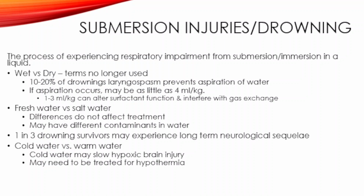So in 10 to 20% of drownings, the patient will have a laryngospasm, which will prevent aspiration of water. But if aspiration does occur, it may be very, very little. So as little as 1 to 3 milliliters per kilogram can actually alter that surfactant function and interfere with gas exchange. So on our 100 kilogram patient, which is 220 pounds, if they have 100 milliliters of fluid, that can severely alter that surfactant functioning, and then obviously interfere with gas exchange, and there we go, we have a drowning victim.